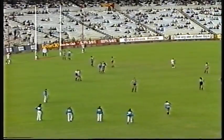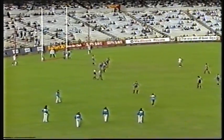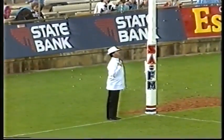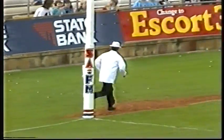Ian Wilmot, his 5th chance at goal. He's only 35, 40 metres out. The angle is evident. To the lake end. Coming back with the boot. No, just off line of point. Sturt 4-3, Port Adelaide 1-1.